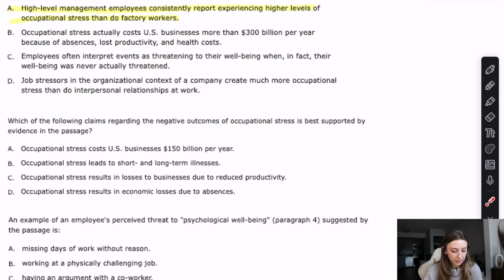Next question, which of the following claims regarding the negative outcomes of occupational stress is best supported by evidence in the passage? A, occupational stress causes U.S. businesses $150 billion per year. This is one of those questions that's which one has the most evidence? And this is where I honestly recommend going back up in line counting if you can't remember. Whichever one of these ideas has the most sentences, literally, the most lines dedicated to explaining what they're talking about, then that's the one that is the most supported by evidence based on MCAT terminology.